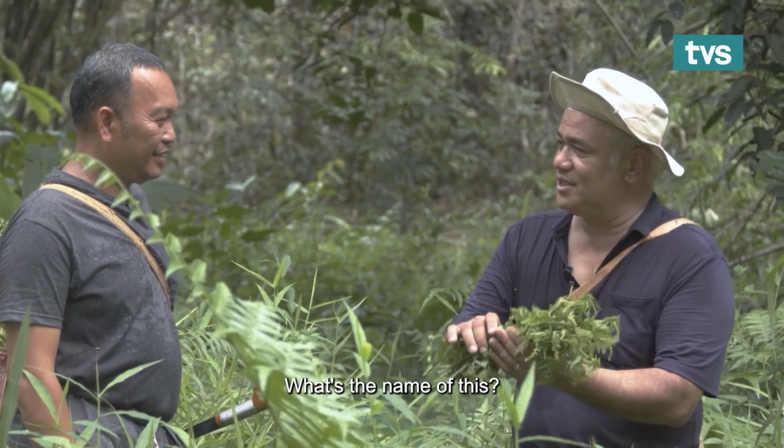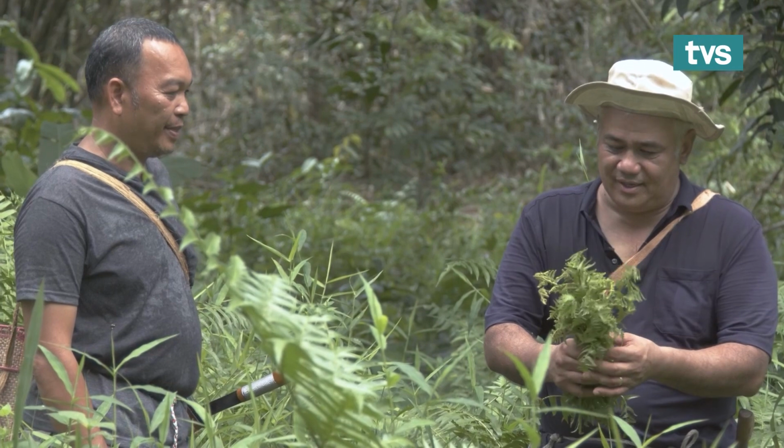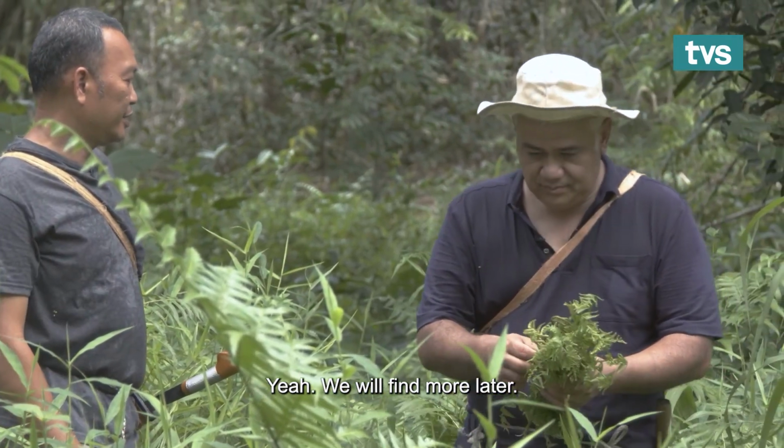So what's the name of this thing? Paku pakis, or fish fern. Fish fern. Yeah. But there are many types of fern actually. We will find more later.